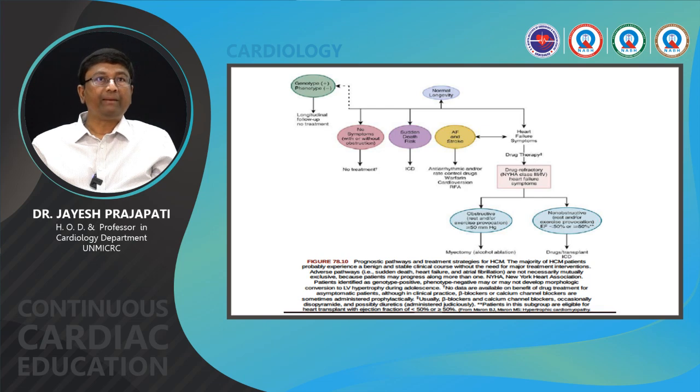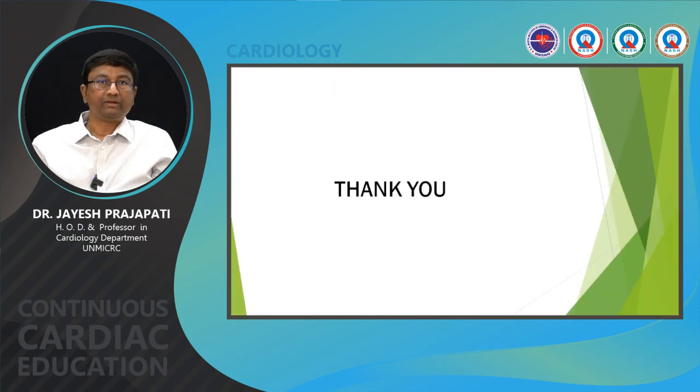Genotype positive, phenotype negative, these are the criteria you can find in the ACC/AHA guideline, and of course AF and stroke prevention, we have to give them proper anticoagulation, and we have to treat AF. And this is what I want to say for hypertrophic cardiomyopathy. Thank you so much for your attention.